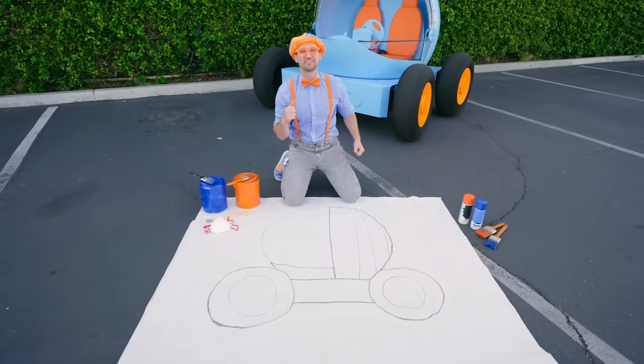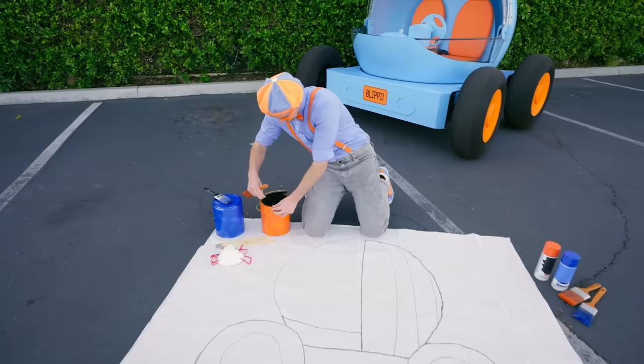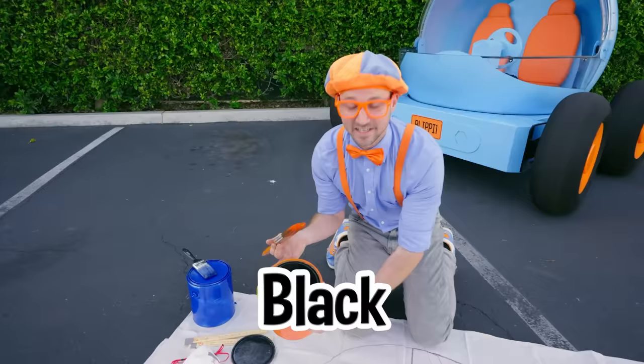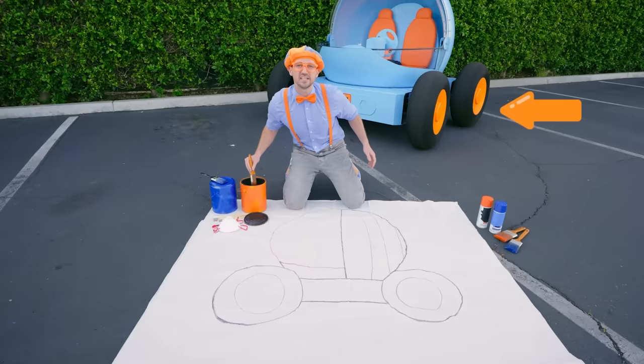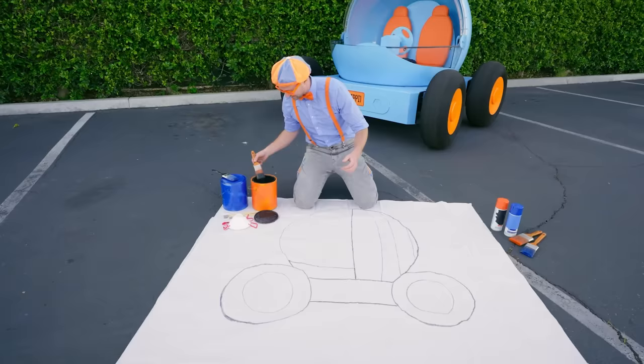All right, let's see here. If we open this one up, there we go. Yeah, there's some black in here. I know the can is orange, but there's black paint in here. So let's give it a little swirl. And what is black on the Blippi Mobile? Do you see anything? Yeah, the big off-road tires. Yeah, all right, here we go.